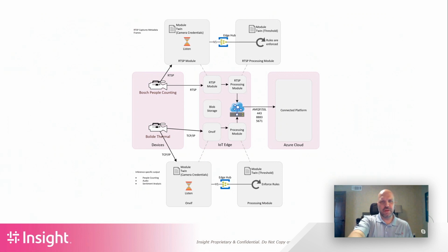For RTSP, the module is basically authenticating to the camera and getting the feed that's required to get the metadata out of those RTSP streams, so that it can capture the evidence and the temperature of someone at a given point in time, and then forward it on to the processing module. The processing module doesn't have to do a whole lot, but it does have rules enforced, and it has to transform that information into the connected platform domain model.